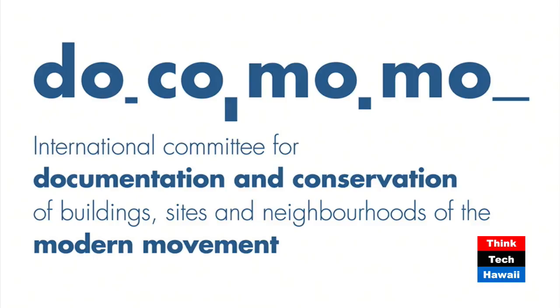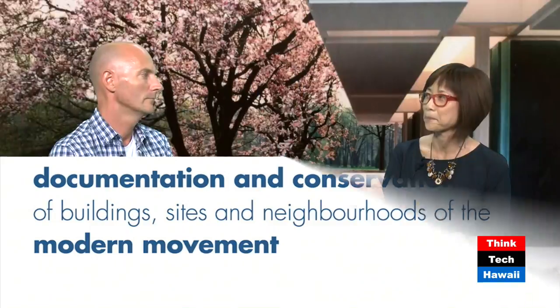Well, contrary to what a lot of people think, it is not a Japanese telephone company. It's an international chapter. The U.S. is part of the international, we're part of the U.S. chapter. But what it stands for is the documentation and conservation of buildings, sites, neighborhoods. And in Hawaii, we also look at artwork from the modern movement, which would be things generally built in the 30s to the 70s.